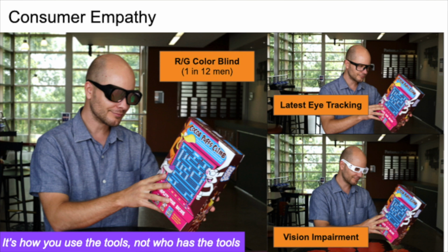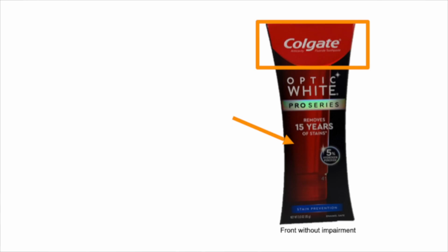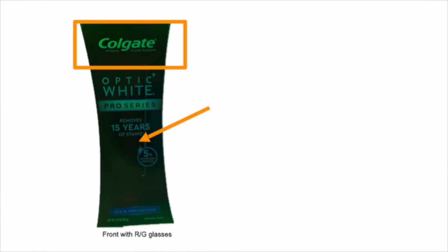Like colorblind. It's amazing what disappears if you're colorblind, and 1 in 12 men are colorblind. And vision impairment, being able to impair yourself and look at your packaging from someone who doesn't have their glasses. It's amazing the difference. This is a product that we found in Walmart. It's an interesting product, and I had my students go out into the store and find things that could be potential accessibility issues. They put on the colorblind glasses, and this is what it looks like to someone. Totally lost as to what this product is, what it does, its features, everything kind of just blends away.